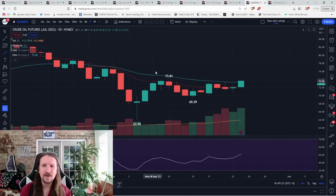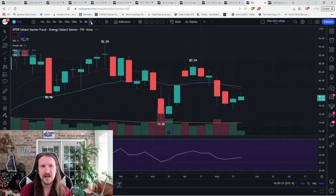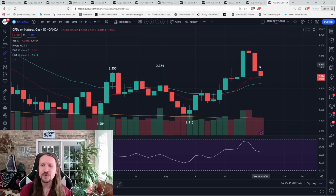Oil trying to break bull, real tight daily range. We broke one resistance, 73.58. We've got to break 73.81. Then we'll zoom out. The weekly bounce will be underway, and we'll be looking for a weekly lower high, anything under 82.91. And because of that, the energy sector was green today. Big upper wick, but still green. And natural gas still unable to bounce.